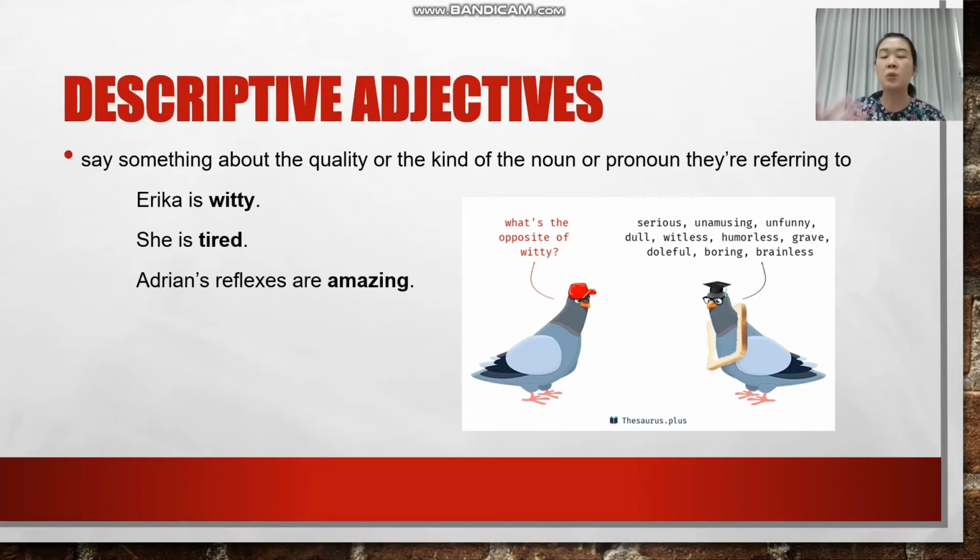But all of them are used in order to talk about the quality of the noun, like Erica. Erica is the noun, and also Adrian's reflexes, they are nouns. And it can be used to talk about the quality of the pronoun, like in the sentence, she is tired. So those words that you know, like small, big, large, enormous, and a lot more, they are all descriptive adjectives.